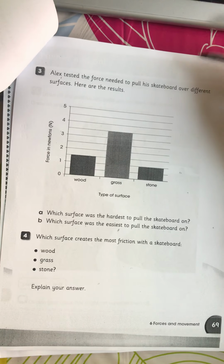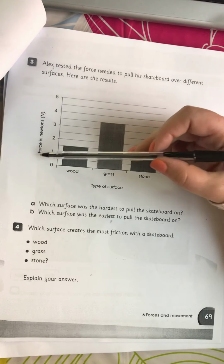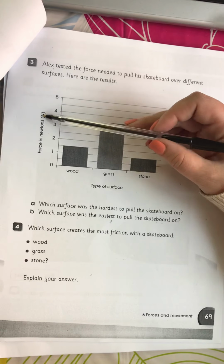Good, and then let's move on to our next page. Alex tested the force needed to pull his skateboard over different surfaces, and here are the results. Force in newtons, so 0 newtons, 1 newton, 2 newtons, 3 newtons, 4 newtons, 5 newtons.